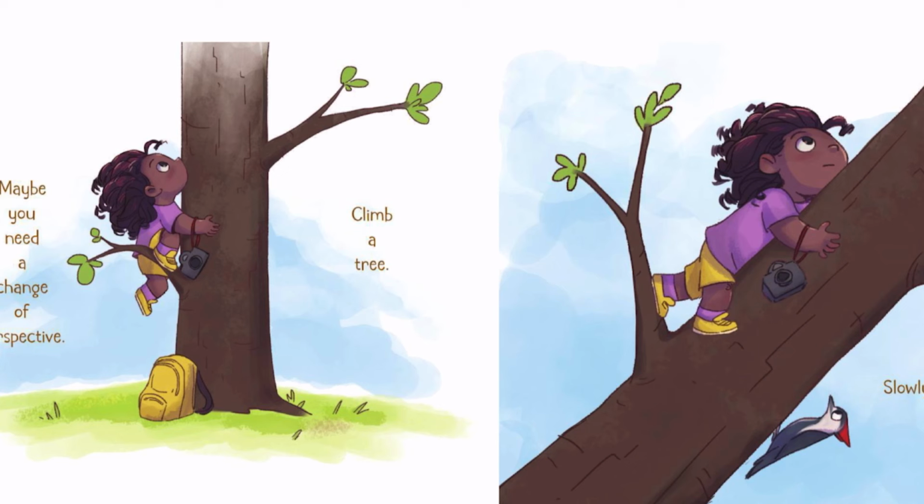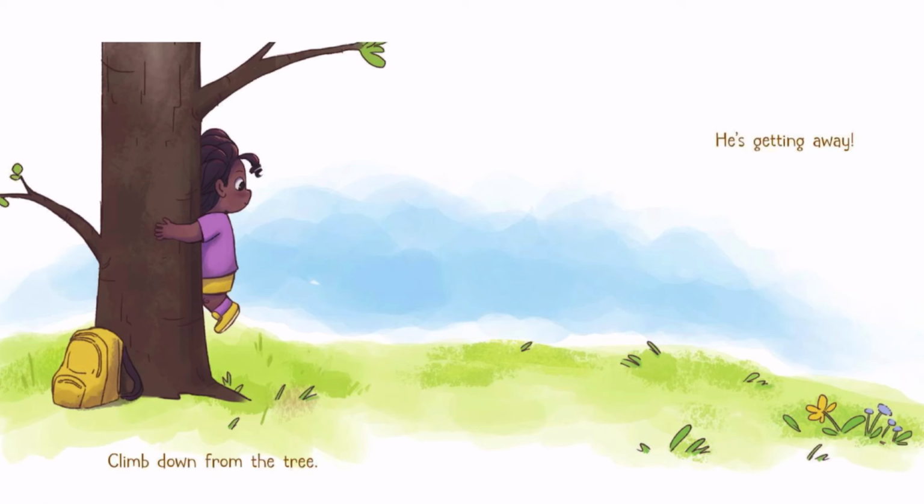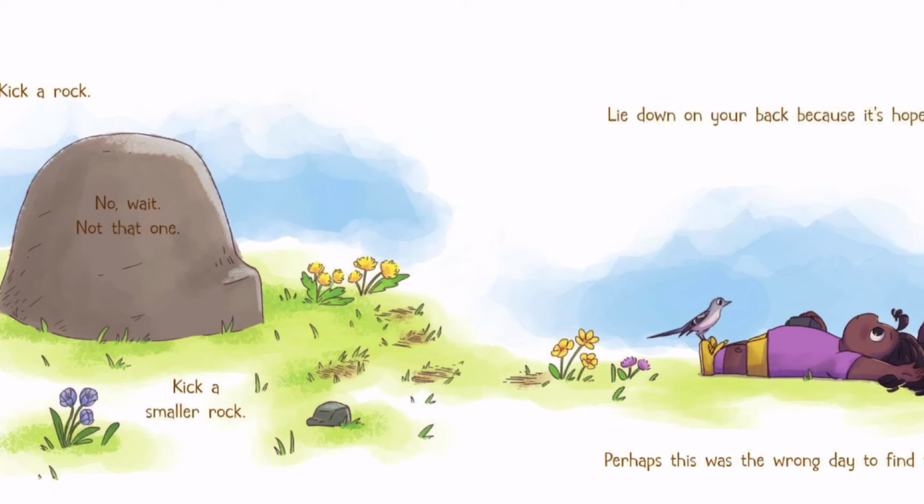Climb a tree. Slowly. Carefully. There he is! Climb down from the tree. He's getting away! Run! Run! You've got to be quick. Don't lose him! You lost him. Kick a rock. No, wait, not that one. Kick a smaller rock. Lie down on your back because it's hopeless.